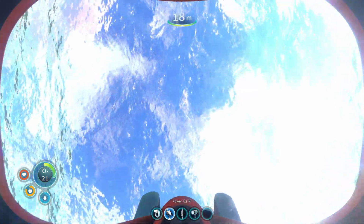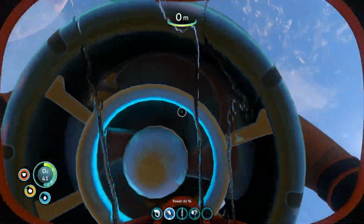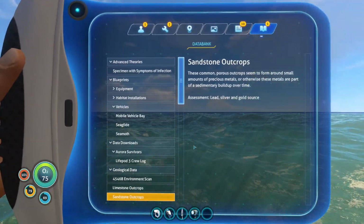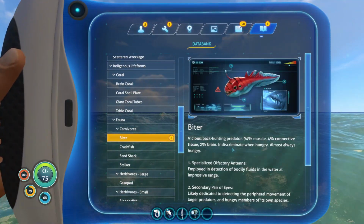What I was trying to say, by the way, is that silver allows for more air. Oh my god, that really goes up high. Biter, do I need to worry about you by any chance?